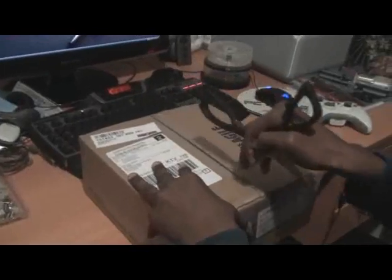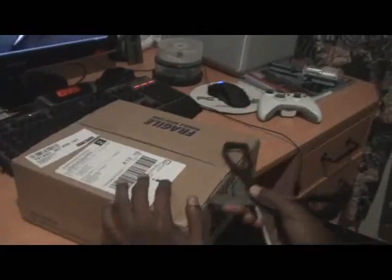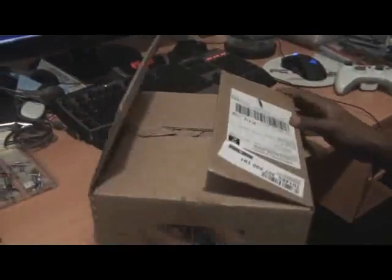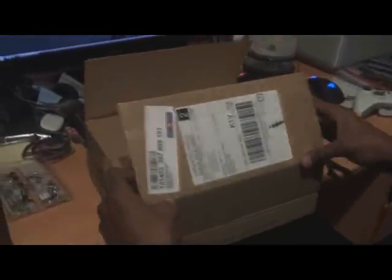See it? Okay. Fragile. Handled with care. So, it's expedited parcel.